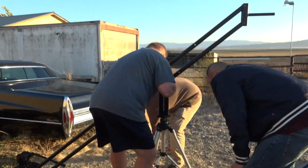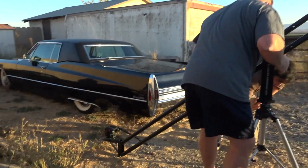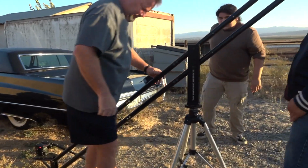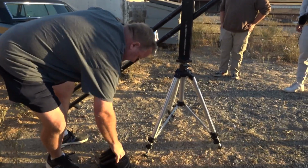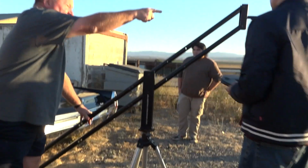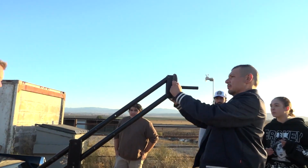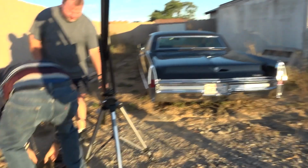All right, we're getting a look at what the jib looks like, and Grant's setting it up. You can see that it's two double bars that attach to the tripod that they're going to weight down. At the end of the jib, you can see a tripod head down at the bottom. Grant just walked in front of it. But essentially, and look, he's got weights. He's not going to work out, but it's to help balance. You put it at the end of that jib. And what that allows us to do is give us a fluid movement now.